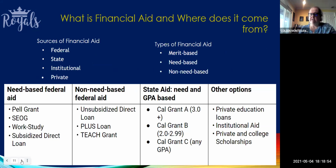Financial aid is available for students, and we did a whole presentation about it. This is a very brief slide, but basically financial aid comes from many different sources, some from the United States government, from the federal government, such as Pell Grants, work study, some loan programs. Some comes from the state programs, which is the Cal Grant program. Institutional is money that's given to students from the specific college. And some colleges are very generous and give really nice grants to students. And then private could be like scholarship money or a private loan that the family borrows. So lots of different places that financial aid can come from.